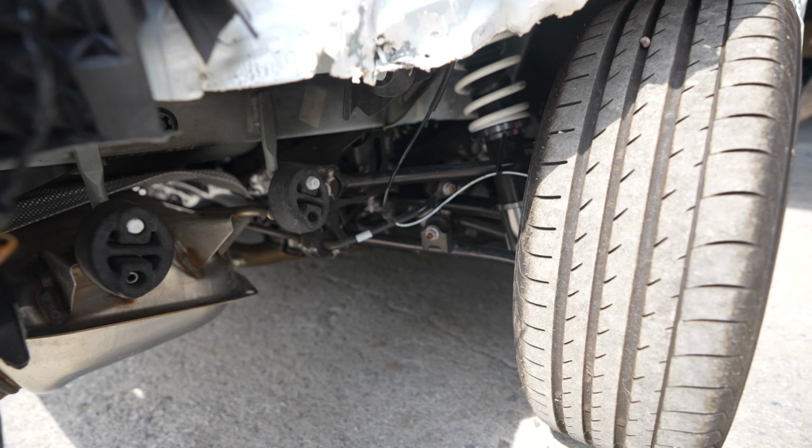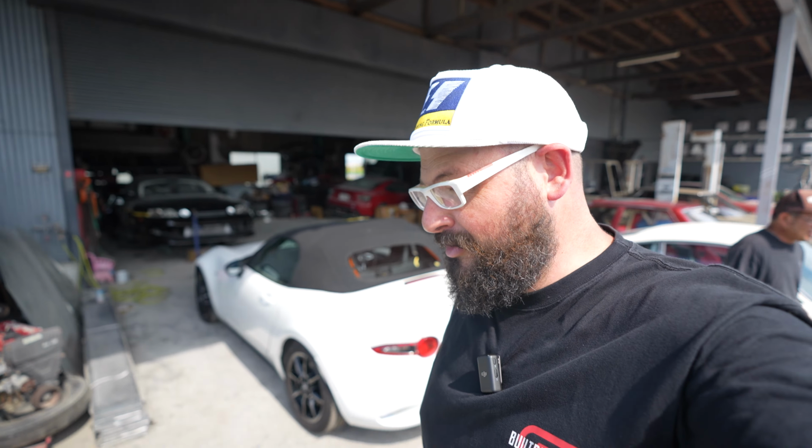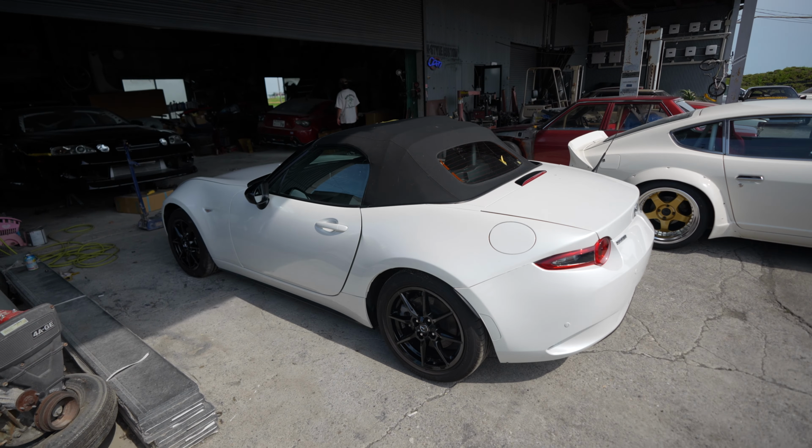They're gonna have a look, take it apart and see if they can actually mend it, fix it back and maybe turn it into a drift car, who knows. But this is one way that people think outside the box. They buy crashed cars and try to repair them.